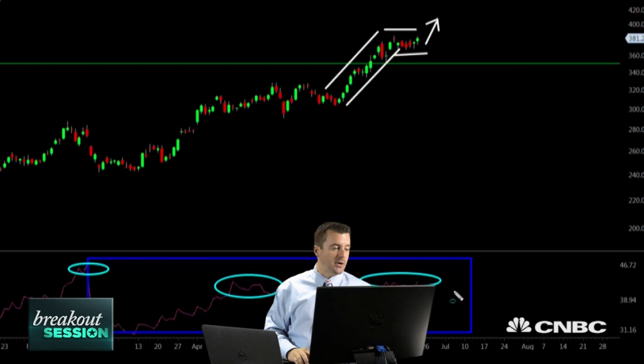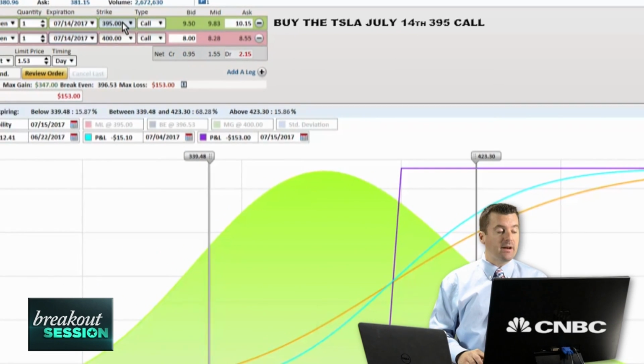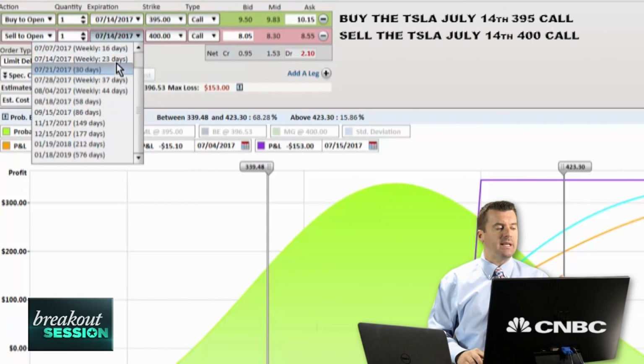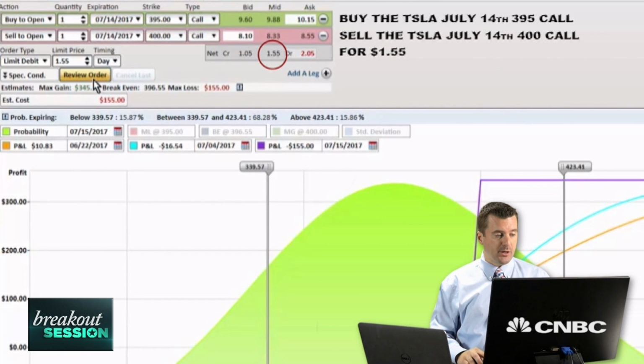So let's head over to the trade tab here. Okay, so let's go ahead and buy the 395 call, sell the 400 call, and we're going to do that in the July 14s. Those are 23 days out just before earnings, which I believe is August 2nd. So we're going to pay about $1.55 for this spread. So let's go ahead and put that trade to work.